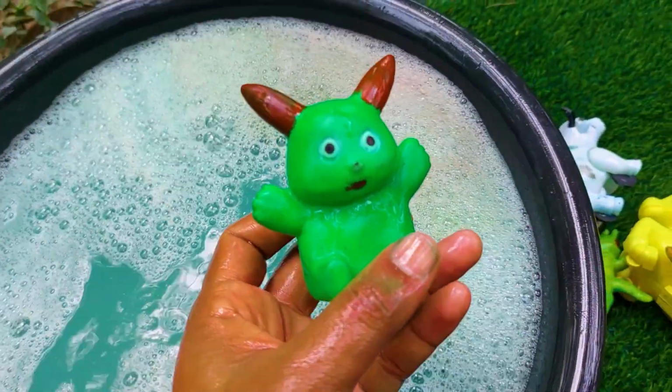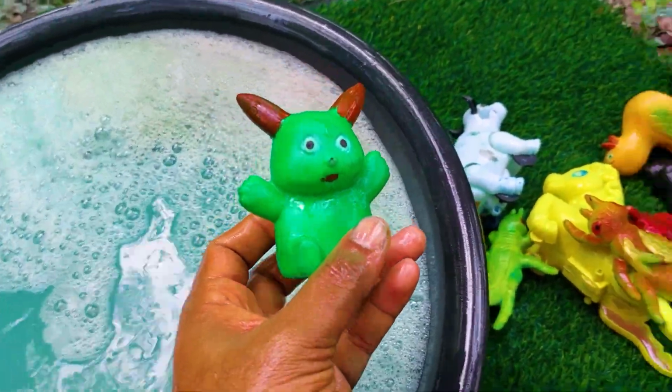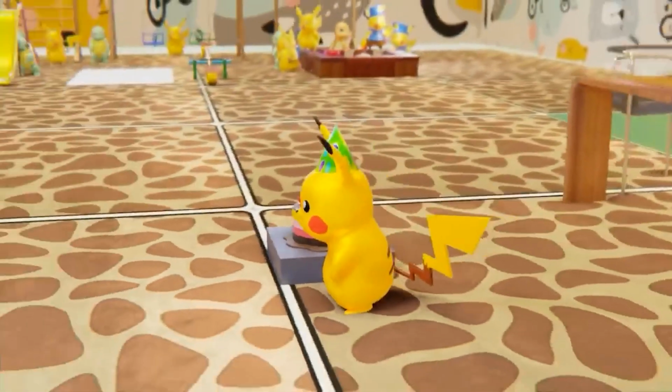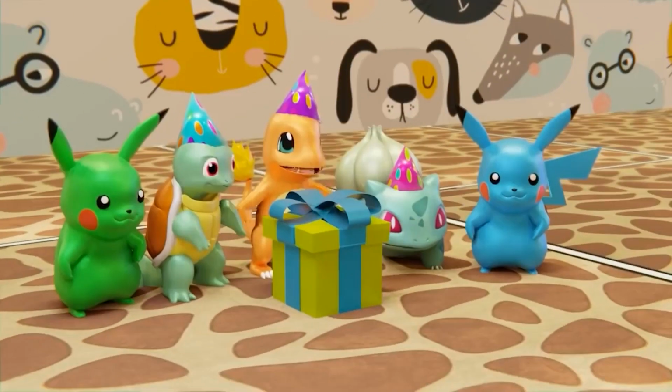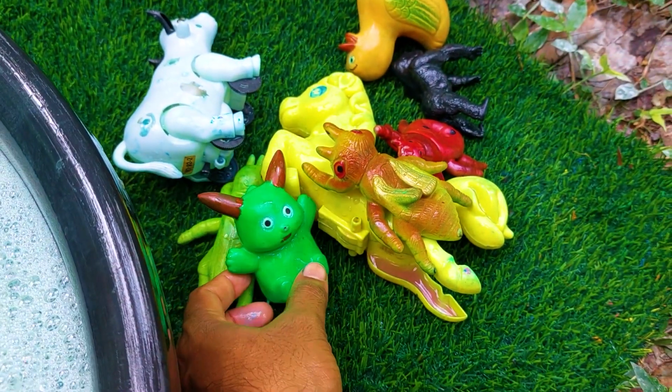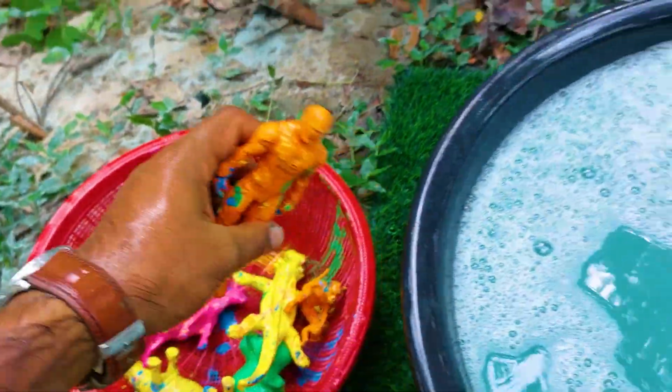Oh, this one is a Pikachu. Pikachu. Collecting this Pikachu here. And that is the next one.